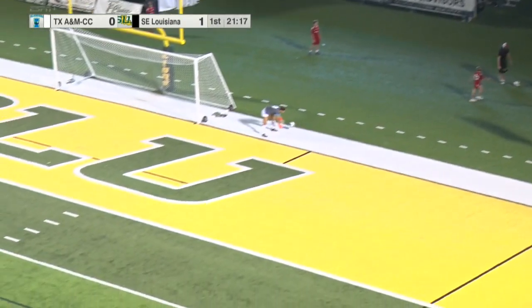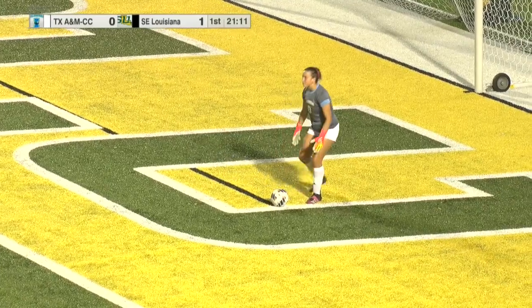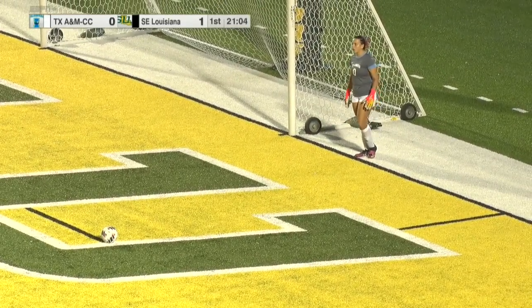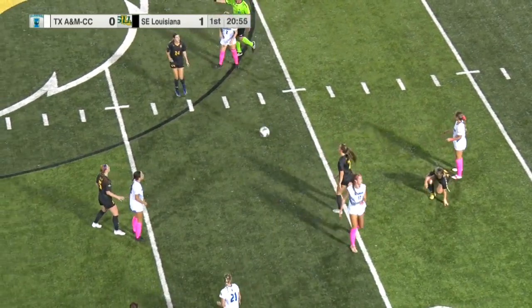And Emma Jones, I believe that was a cross attempt or a pass attempt, live pass, but that's out of bounds. So Zoe Terrio will get a goal kick for the Islanders. Yeah, a little bit mishit there. I think I agree with you. I think she was probably trying to serve it in there. Ball went off the side of her foot a little bit, resulting in a goal kick here for the Islanders. Terrio booting it downfield.